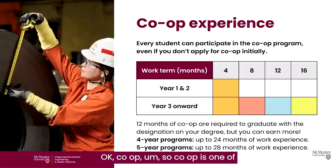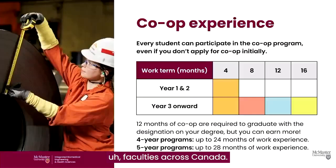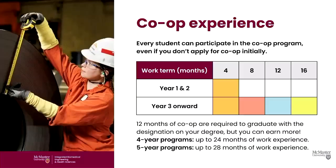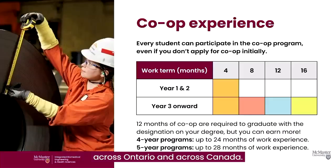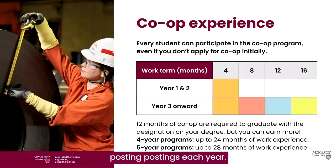Okay, co-op. So co-op is one of the things that sets McMaster apart from other engineering faculties across Canada. So some of the things that make McMaster Engineering so unique is that you can start as early as the summer after your first year of studies. You can choose 4, 8, 12, or 16-month co-ops. So the flexibility in our co-op program is quite a unique experience compared to other universities across Ontario and across Canada. We work with over 1,300 employers at McMaster in engineering alone, and there are over 10,000 job postings each year.